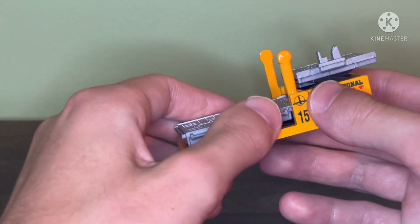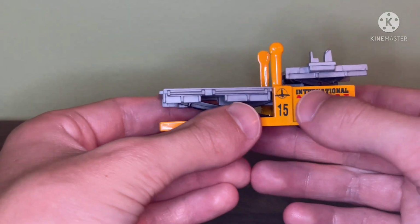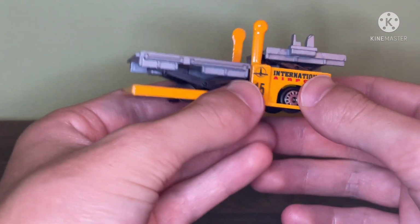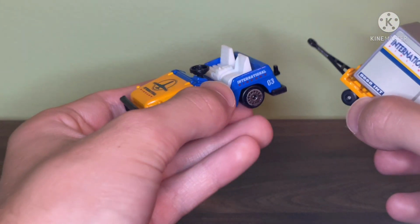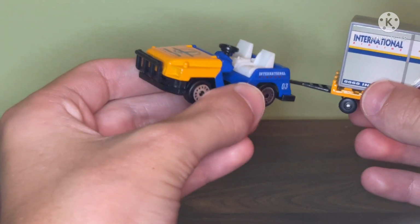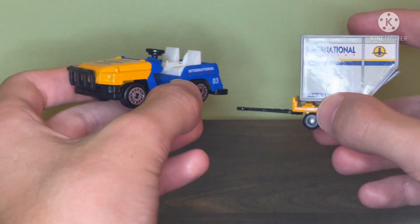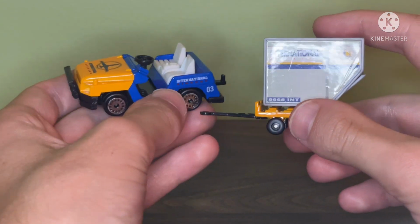This is probably my first one to come in a smaller playset, and it is really cool that it came in this playset since it is really small. But it is all yellow, no blue on it like on the other two vehicles, the tug and the cart, which are yellow and blue, and they are really nicely detailed. They have the International Airlines logo on them, and the stickers are also nicely detailed too. They have the yellow and blue stripe and the International logo again.